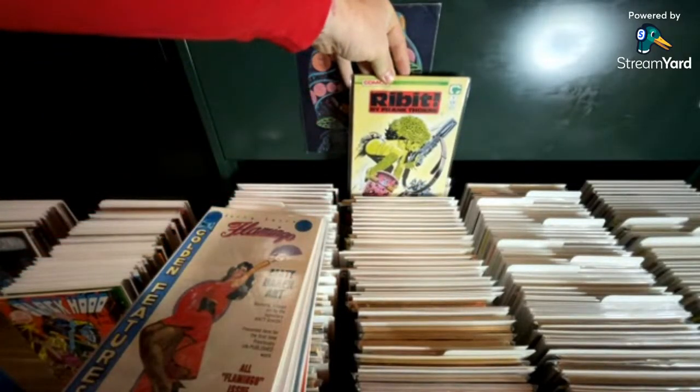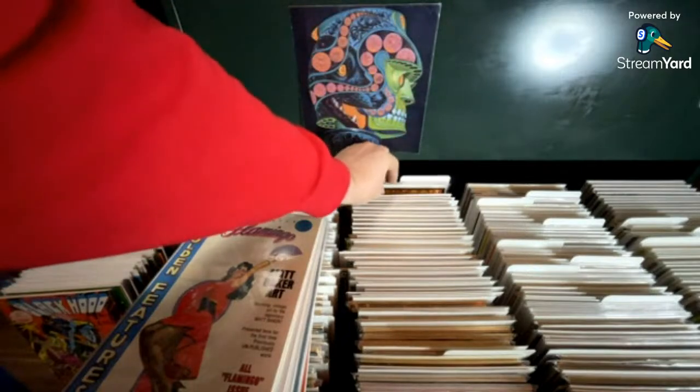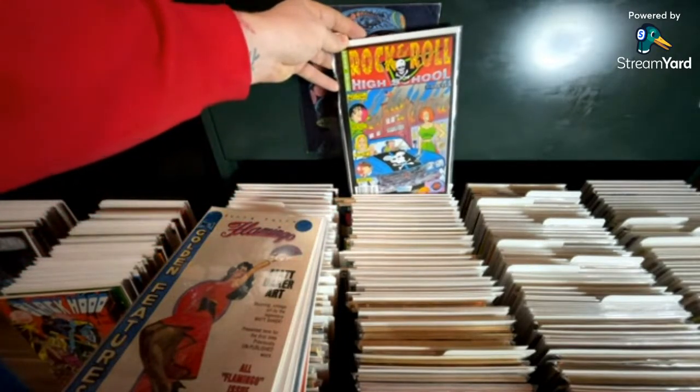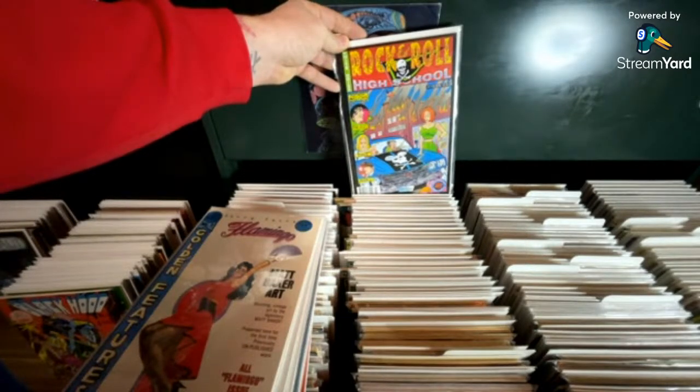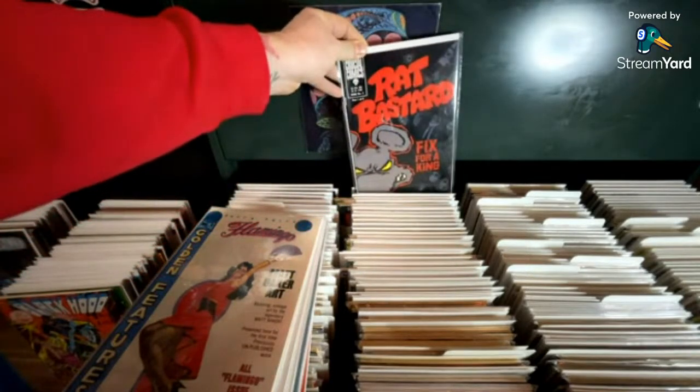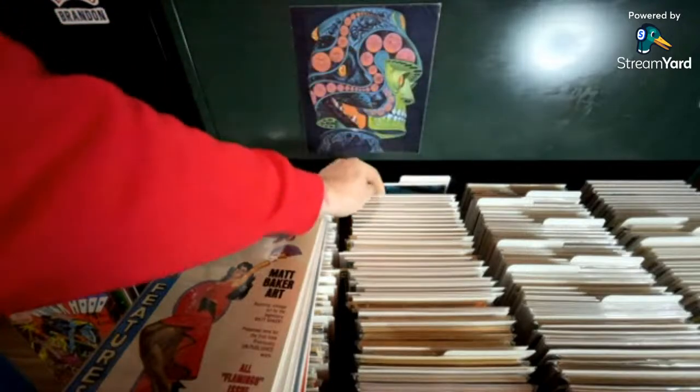Frank Thorne's Ribbit, really great stuff. Frank Thorne is stellar. This is a cool one. Melvin's Rock and Roll High School. Had this for a long time. The King Buzzo, Dale Crover, and Mark on bass lineup. Some really great stuff. Rat Bastard.